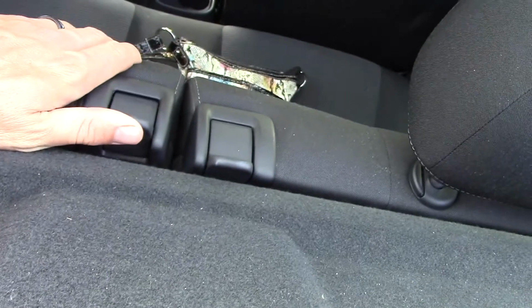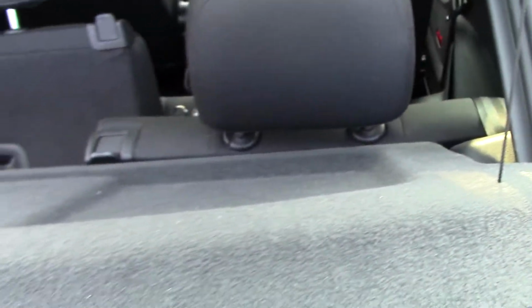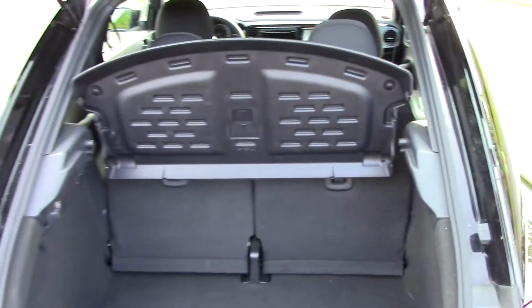Both these seats do fold down. You can pull this little tab here in the center, whichever direction you are, and then you can slide them down, and then you'll have lots of space for storing longer items. And this thing here can be taken off by just simply popping the string out, but you can get a lot more space, as you can see.